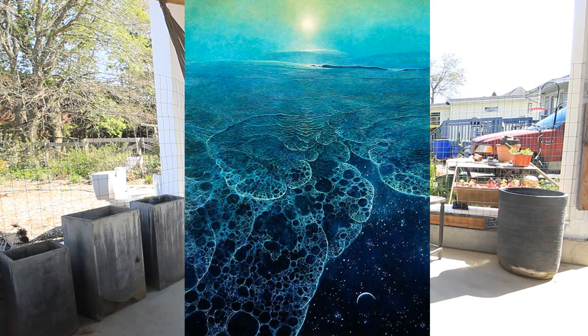What do you think the weather is like in this place? Do you think that water is warm or cold? How many different colors do you see?